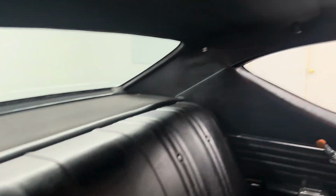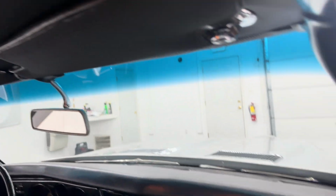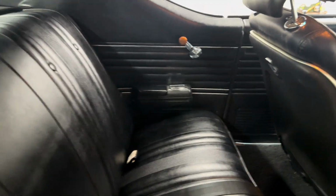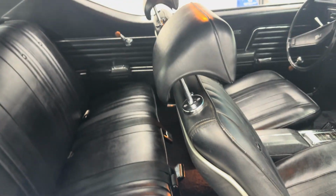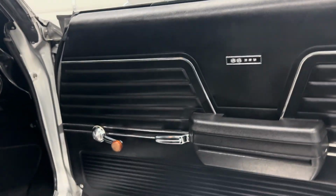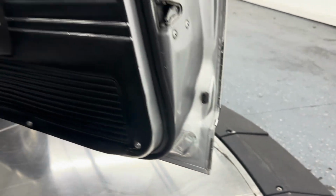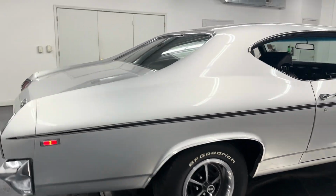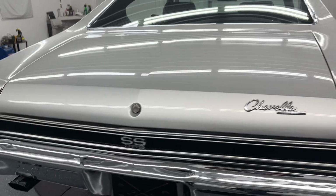The interior is gorgeous. Seats, carpeting, headliner, sail panels, package tray, dome light works, visors are in great shape, padded dash looks beautiful, correct SS steering wheel. Door panels look great. Doors look beautiful. They open and shut great. I've always been a big fan of this Cortez silver. I just think it's so sharp.